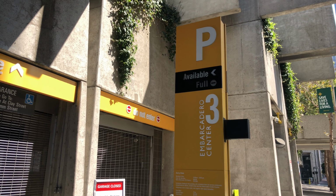That's the thing you want to know most about parking in San Francisco, is where the specific entrances and exits to all the garages are. That's why I'm making this a point of interest. Unfortunately today, the garage is currently closed, but they do have several other Embarcadero Center garages that are open. I'm going to show you those as well before we continue going along the Embarcadero.